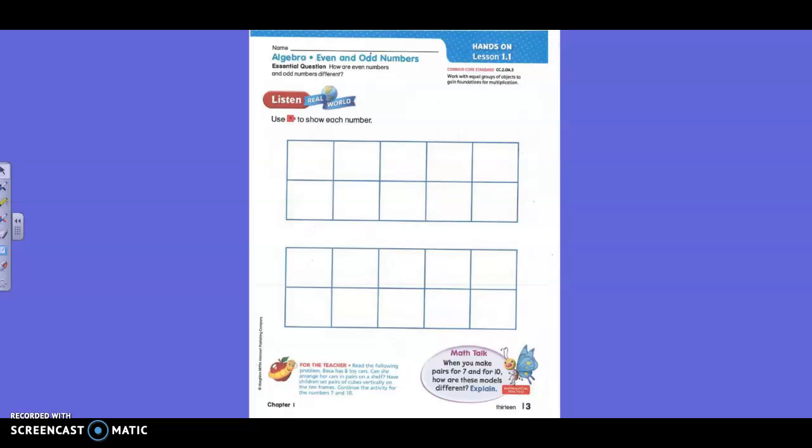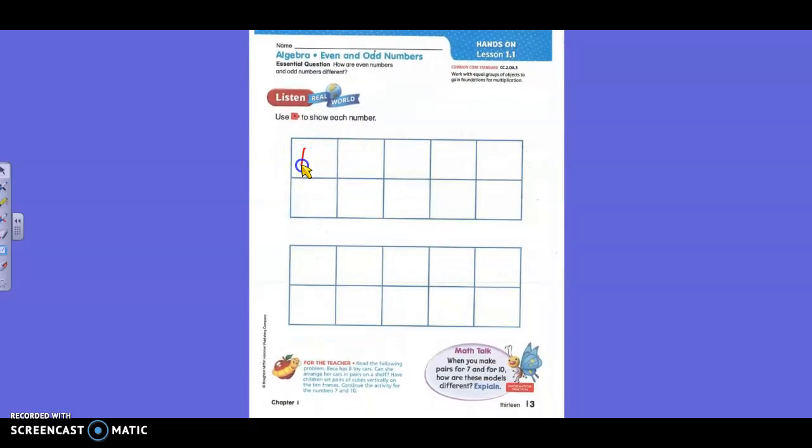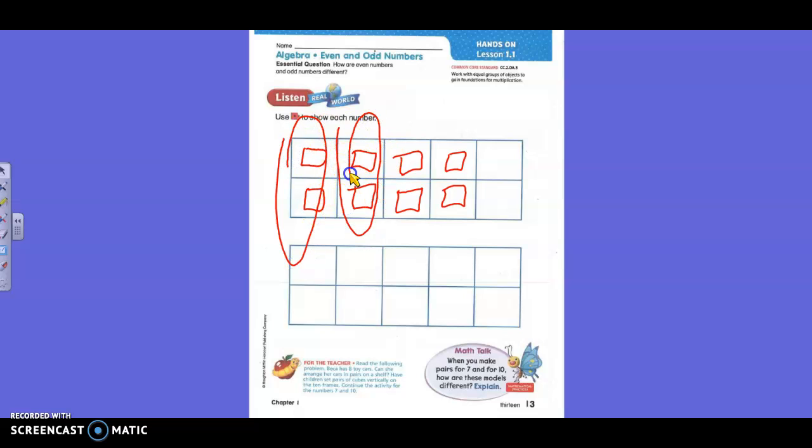How many pairs are there in 8? How many pairs are there in 8, boys and girls? Look at your things. Look at them. How many pairs are there? Yes, there are 4 pairs. Okay? You had this. This would be your cube, right? 1, 2, 3, 4, 5, 6, 7, 8. And if we were doing pairs, it's 2 of them together, right? 1, 2, 3, 4. There are 4 pairs. Okay.